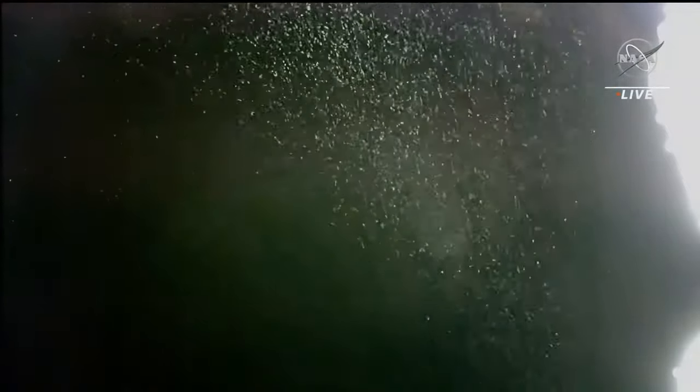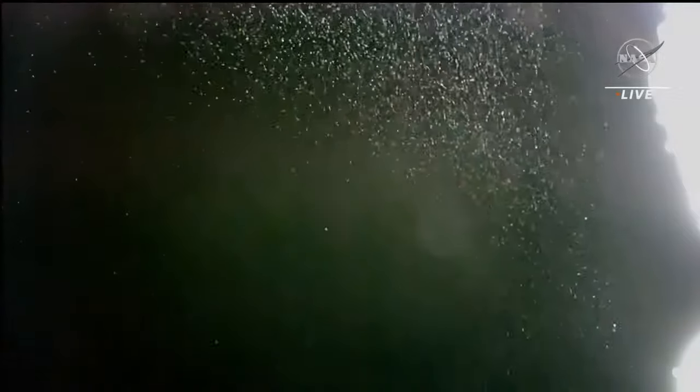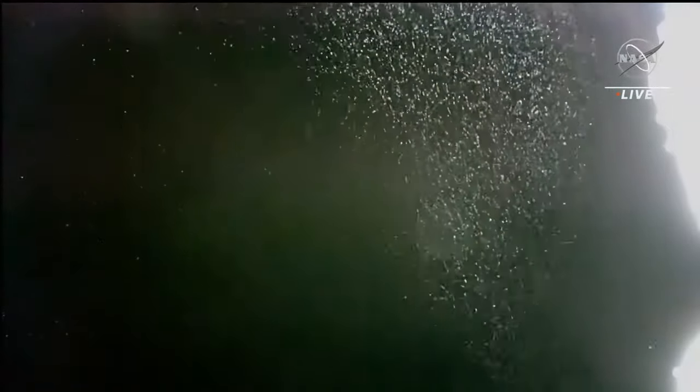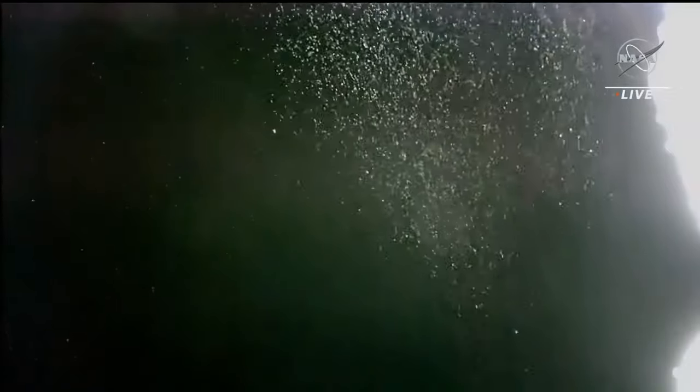Now, what impact this apparent leak or stream of particles from the Soyuz MS-22 might have on tonight's spacewalk is not yet known. We are in discussions with the Russians as we speak to determine whether or not there will be any impact to the spacewalk itself.